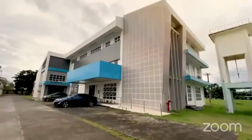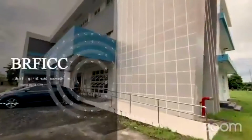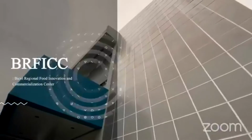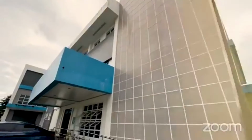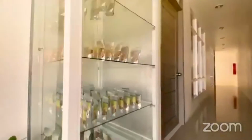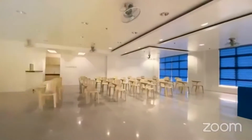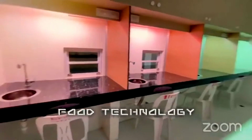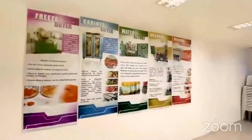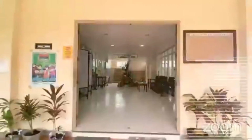Behind the BTVTED building is another recently completed building, the Bicol Regional Food Innovation and Commercialization Center, which became operational sometime in the middle of 2018. As the name implies, BRFICC is where food products are innovated and later commercialized. This is also currently occupied by classes for the Food Technology Department, the department where students learn everything related to food science, food innovation, and other relevant concepts and applications.